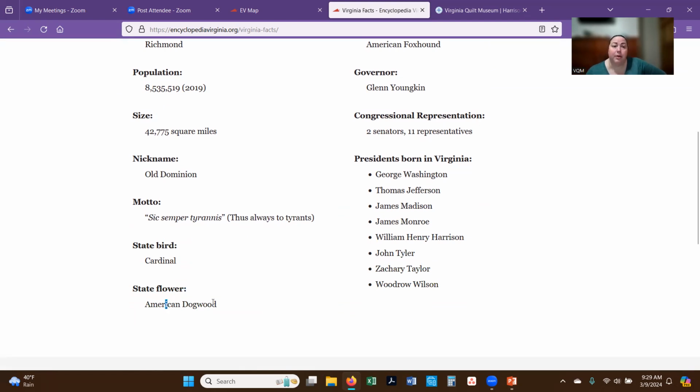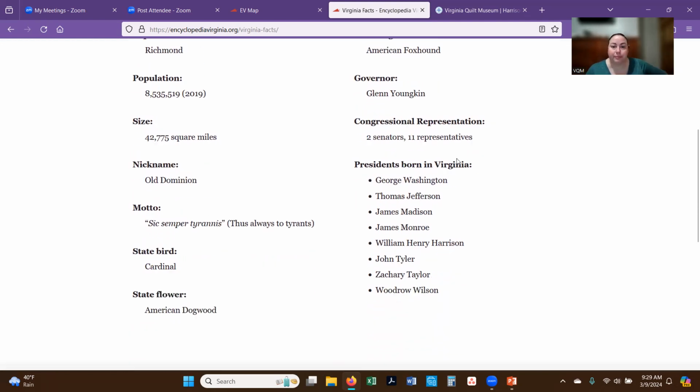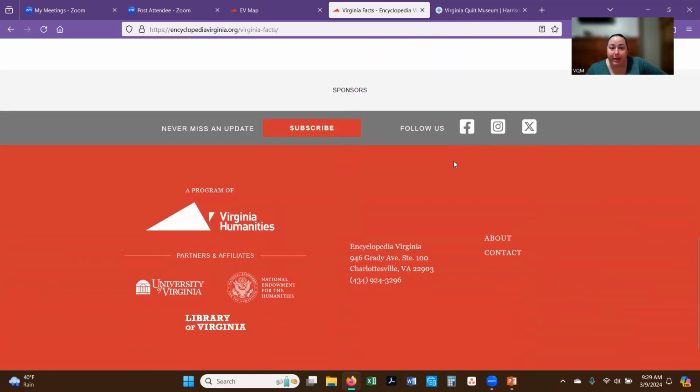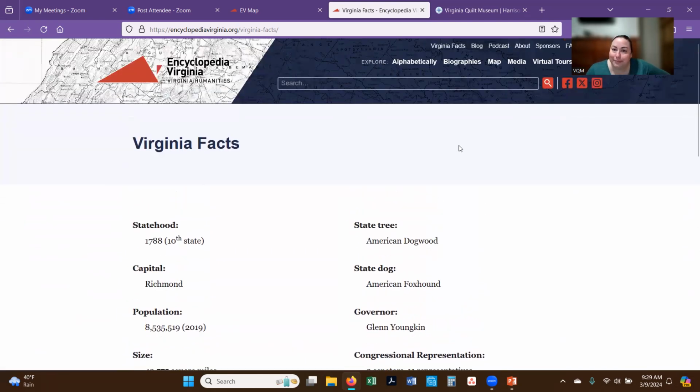State flower is the American dogwood. State tree is also the American dogwood. State dog is the American foxhound. I love that. Gonna say I wouldn't be mad if there was a foxhound quilt. And you know what? This just made a liar out of me. It doesn't actually tell us the state song. So we'll have to continue to explore and see if we can find that.